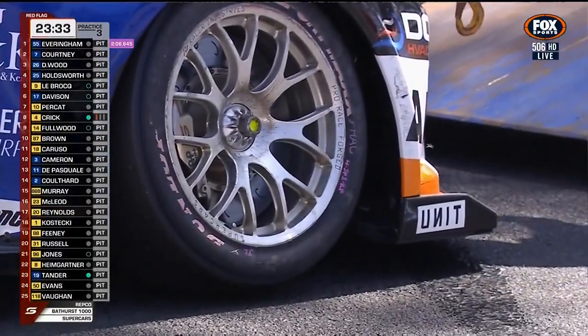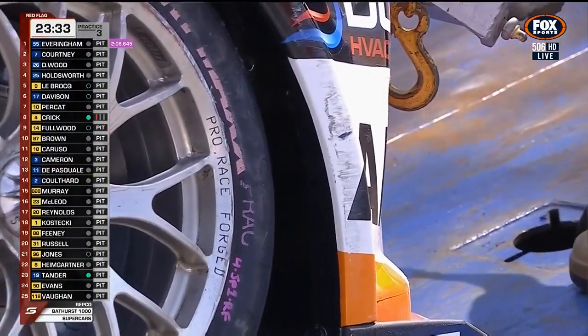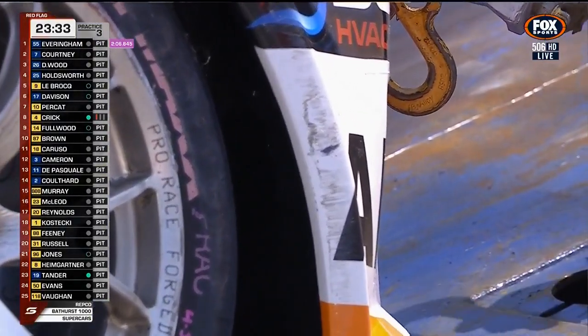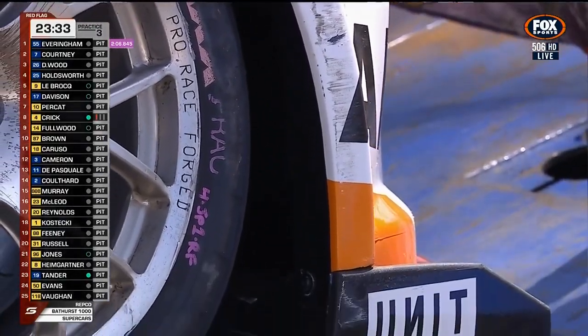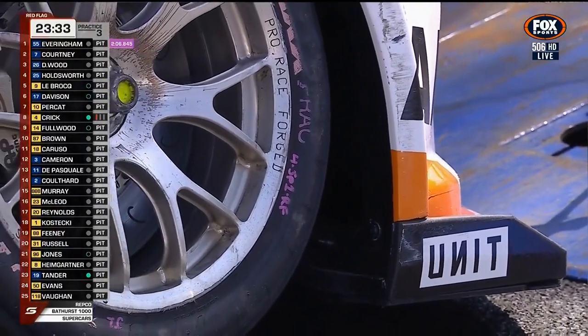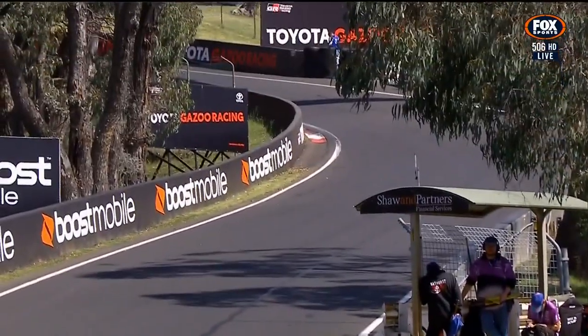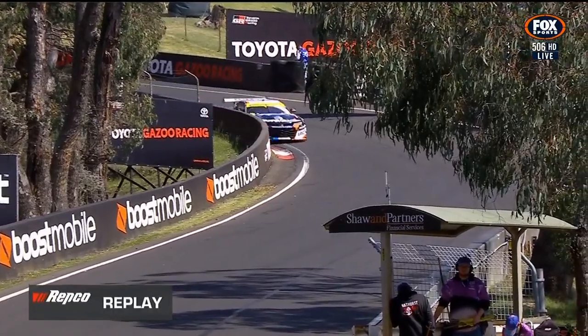Do you reckon there's a scuff mark on that right front guard? Yeah, just on this, look at the lower part of the wing, right there. So yeah, I reckon you're right. I reckon there's more to the story. And I think you can see it on the sidewall of the tyre at the same time. See that little bit of swarf on the bottom of the wheel, right at the bottom of the rim? So it's got the inside guard and it's got the bottom of the wheel.